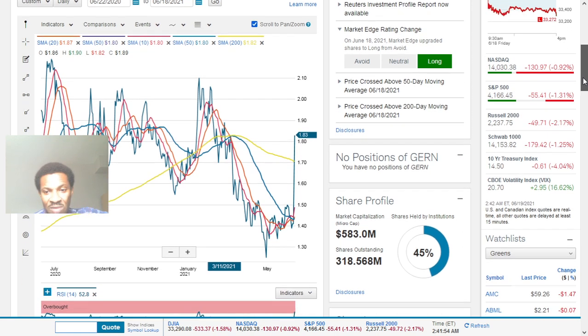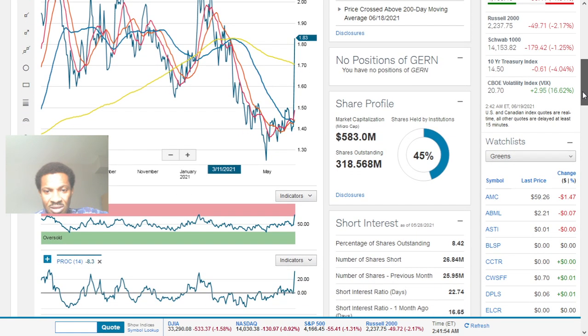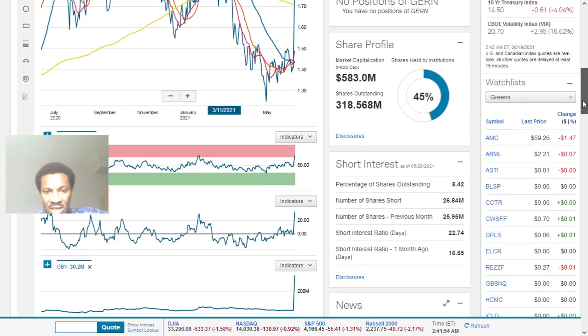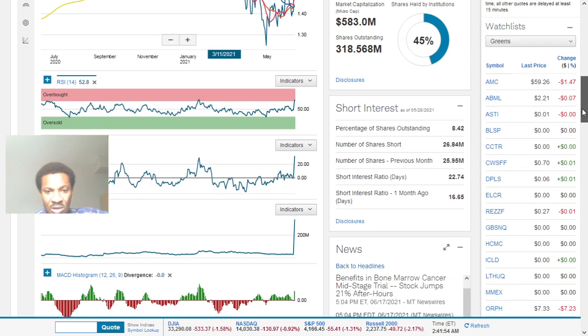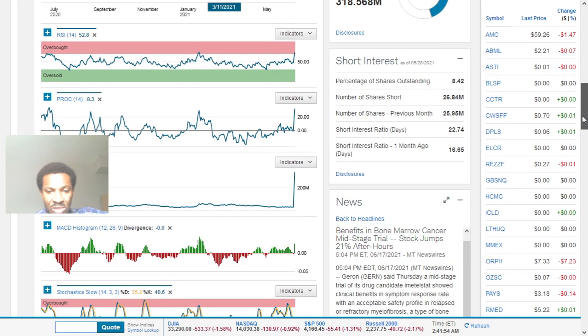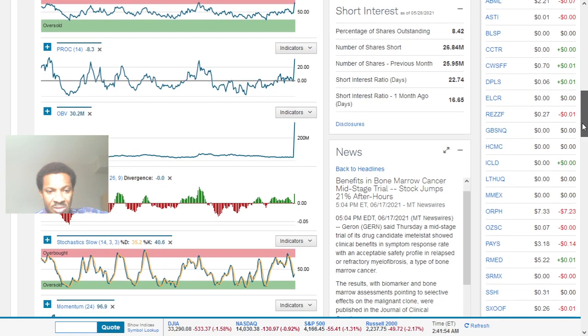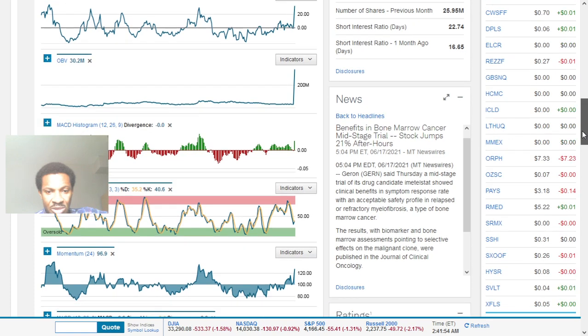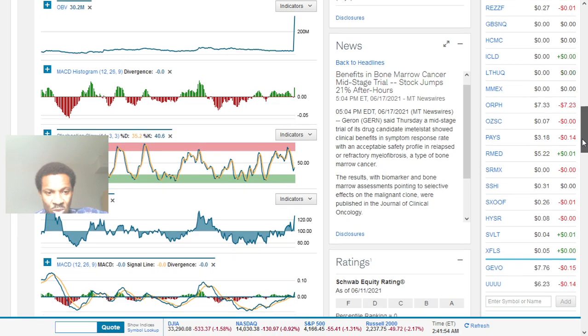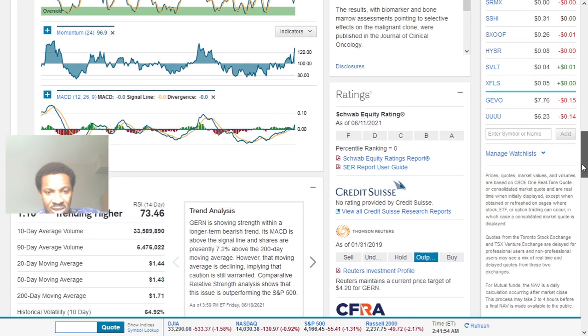We have to admit. So moving down, you can see it has a market cap of $583 million, 318 million shares outstanding, and some of the oscillators here are all looking up. Their slopes are very much positive. The on-balance volume indicator definitely has a positive slope. MACD is above zero and rising, but it seems the 14-period slow stochastic oscillator is declining, but it may also be rising as well. Momentum is strong and improving. MACD is above the signal line and rising.